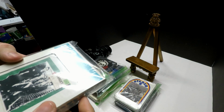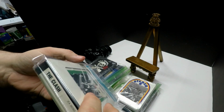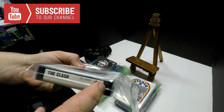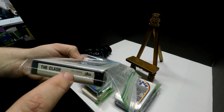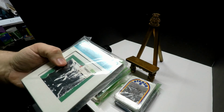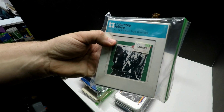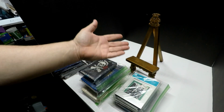So far in that pile, this is another really cool one, a Target 99-cent 8-track. This is the Clash. It does have a punch as well, but it's more of a melt mark. What they did is they did that on the end of it so that they would know it was being sold at a clearance price and that it's not able to be sent back to the manufacturer for a full refund, but still, that thing is super minty. That's just a minimal little spot there. So I think I could probably get 50 to 100 out of that.